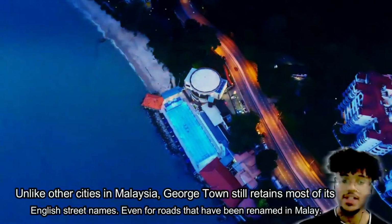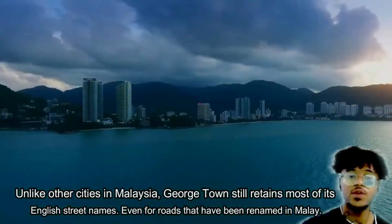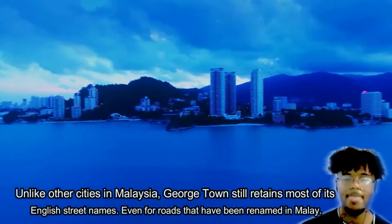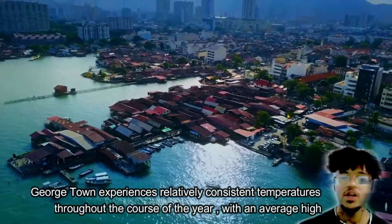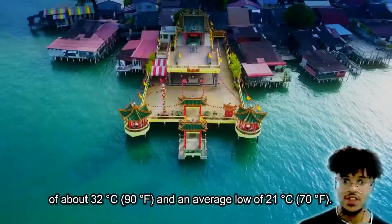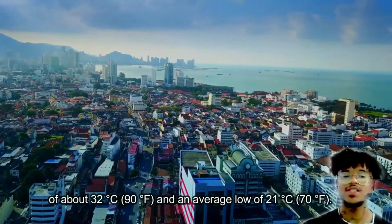Unlike other cities in Malaysia, Georgetown retains most of its English street names, even for roads that have been renamed in Malay. Georgetown experiences a relatively constant temperature throughout the year, with an average high of 32 degrees Celsius, which is 90 degrees Fahrenheit, and an average low of 21 degrees Celsius, which is 70 degrees Fahrenheit.